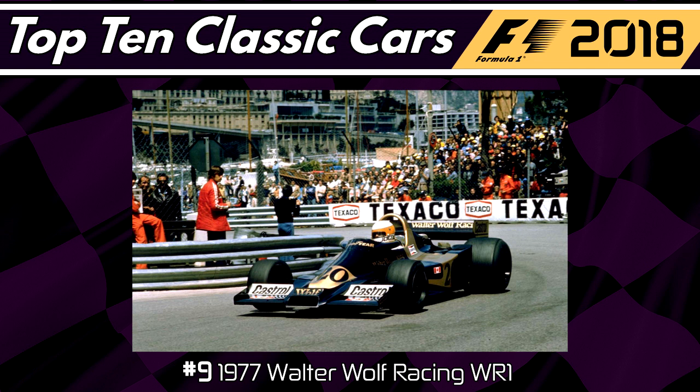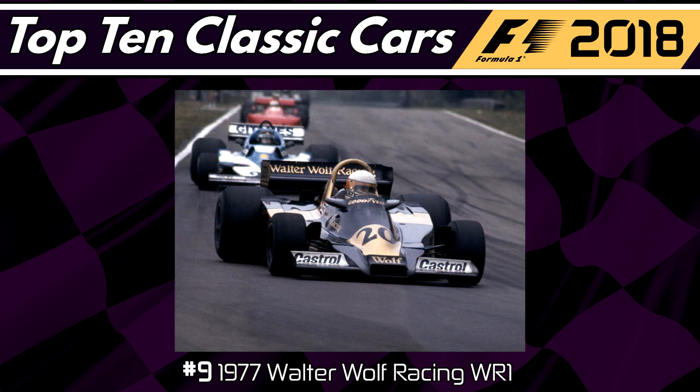Walter Wolf Racing and its WR1, driven by future world champion Jody Scheckter, had a spectacular debut season, winning its first race and 2 more, the Monaco Grand Prix and Walter Wolf's home race, the Canadian Grand Prix, en route to 4th in the World Constructors standings and 2nd for Jody in the World Drivers' Championship. The team really peaked in that 1977 season, but stuck around for 2 more years, including scoring 5th in the 1978 season before Wolf sold the team to Emerson Fittipaldi after the 1979 season.